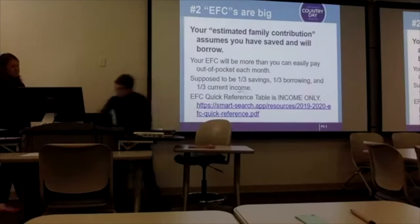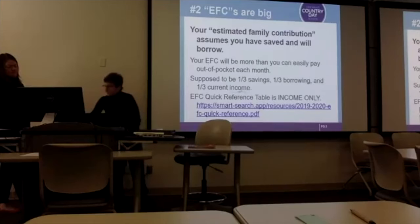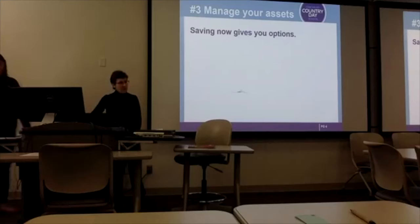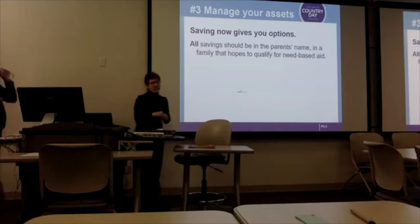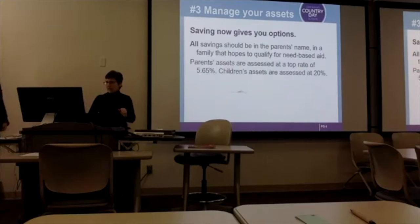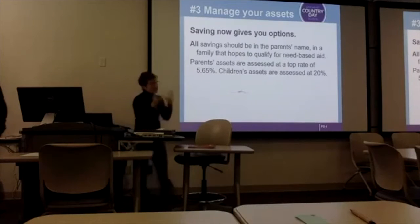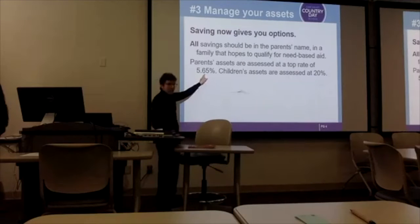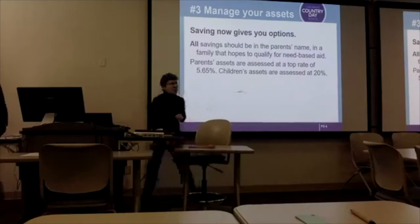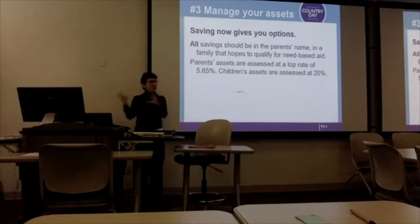So if you lose the paper, there's the link, and if you can save now, that gives you options. All savings should be in the parent's name if you're going to qualify for need-based aid. So parents' assets, if you have savings, they are assessed at this rate, 5.65, whereas children's assets are assessed at 20%. So one of my colleagues whose son worked every summer, she'd have him hand her the money and she put it in her bank account because she wanted it to be assessed at her rate and not his.